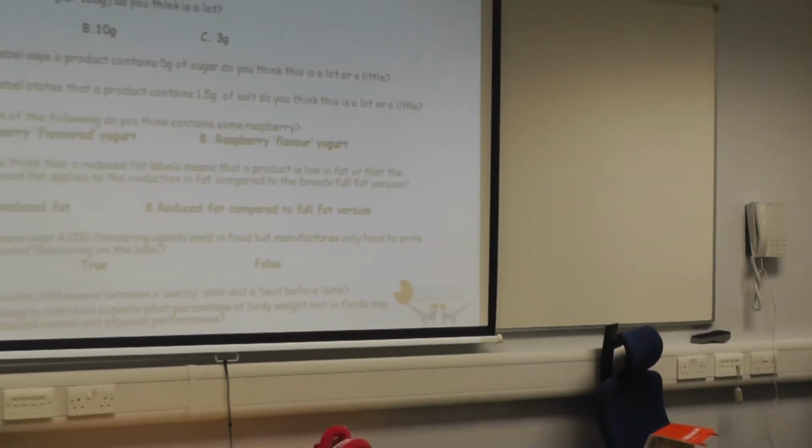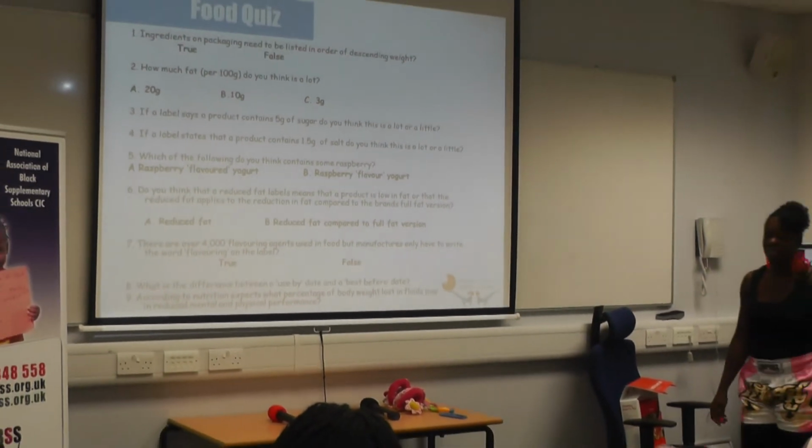And again, this is my favourite one in terms of the marketing. Just be careful with the marketing. Which of the following do you think contains some raspberry? Raspberry flavoured yoghurt or raspberry flavoured yoghurt? None. No, one of them must have something. Raspberry, the flavour has got the raspberry in it. So you go for B? Anyone agree or disagree? Flavoured? Which one do you want? A. Yeah, it's A. Really? It's A, yeah.